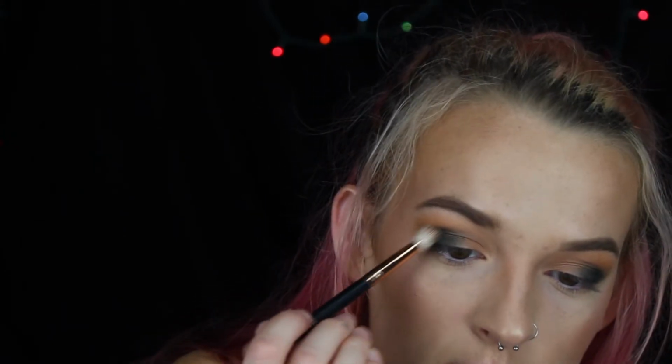And then go back in with that blending brush and blend it out a little bit. You can totally make this more blown out with the green. I kind of wanted to keep it a little lower and a little more concentrated, but you can really do whatever you want to do with that.